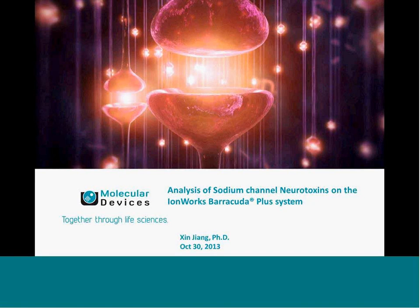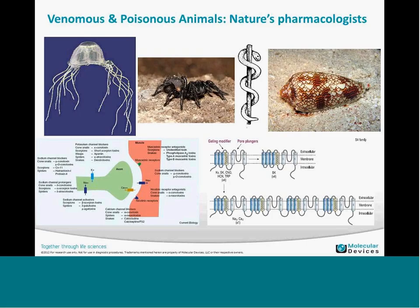Toxins on the high-throughput automated electrophysiology instrument, the IonWorks Barracuda Plus System. So just a little bit of the background. We all know that the neurotoxins, or the toxins from animals, plants, and microorganisms, have been playing a very critical role in the understanding of ion channel function and structure.